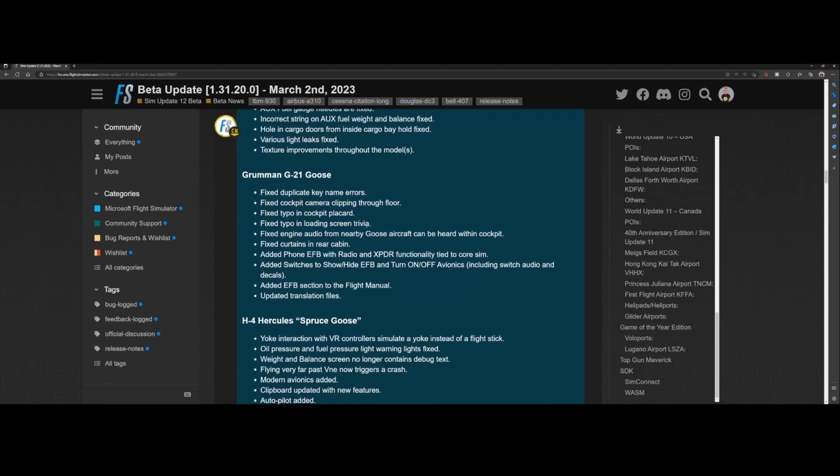The Grumman G-21 Goose: a lot of fixes, but also some stuff has been added. They added the phone EFB, and they added switches to show and hide the EFB, and of course also to the manual. And they added the translation file. So this is the second aircraft which receives an EFB. So that's cool. If we look at the fixes, there were some duplicate keys, the cockpit camera clipping to floor, as well as a typo in the loading screen trivia.